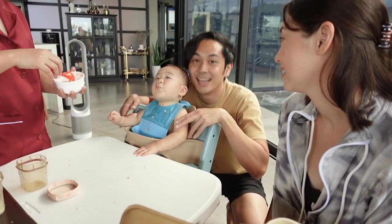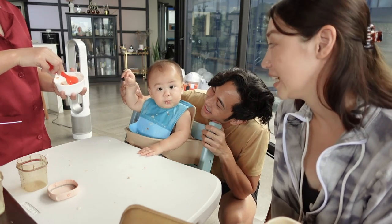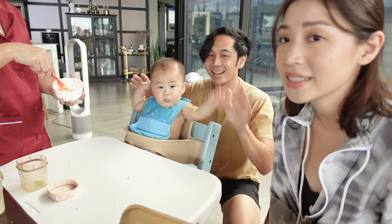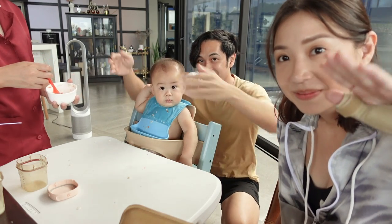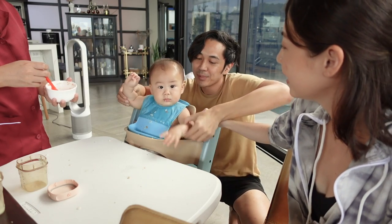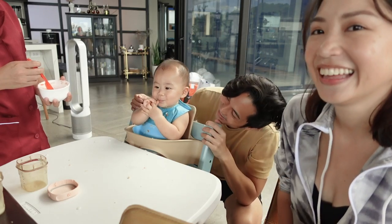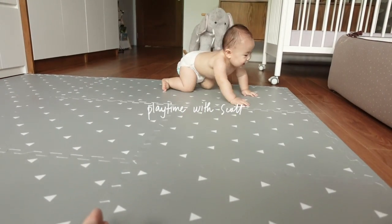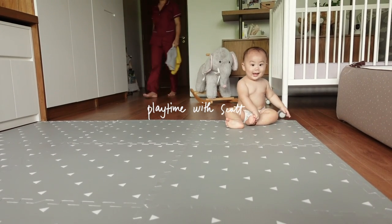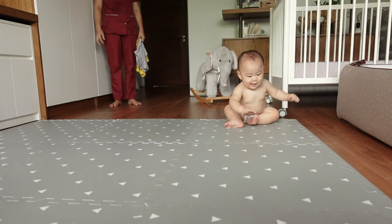What are you looking at? Hi, hi to the camera! I'm 9 months old today. Clap your hands, clap your hands. Yay! Big belly? Who has big belly?